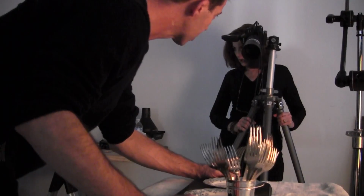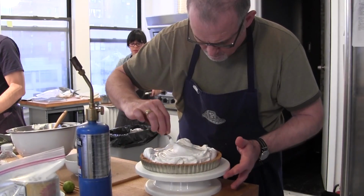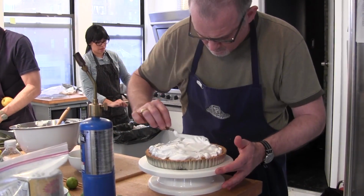Our main goal in the photo shoot is to make sure that the food looks like how we would want to present it in the best of all possible worlds in our lives at the Beekman. And actually, the entire team that we've got working on this second book is the same team that we had working on the first book, which is very rare.